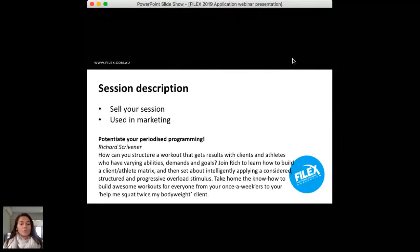And it also tells me who the appeal is for. So it's for anyone who's training people, from the once-a-weekers to the clients that really have some serious goals in terms of what they're lifting. So this is a really great example of a session description that really hits home for us. It's very well written. It required very minimal, if any, editing on our part, which is fantastic.